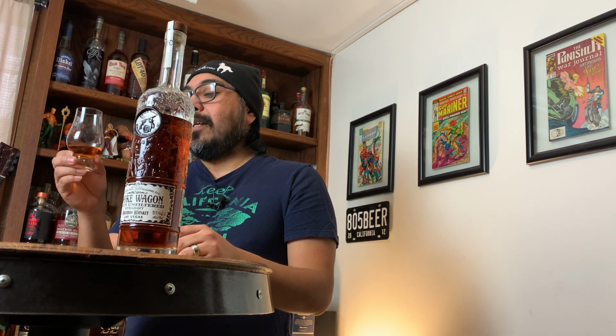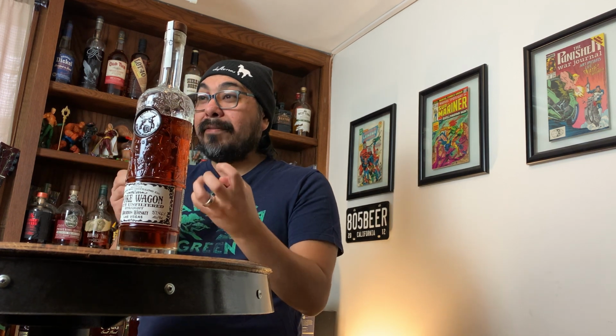On the nose, yes, this has a lot of caramel coming out of this, like heavy caramel. Some oak tannins, and that's the other thing with this guy. If you look at his Instagram videos, he likes to talk about how he's blending this stuff, and he's going for that profile where it's gonna have some oak tannins, but not too much. So he's gonna add some older stock to these bourbons, and then combine it with some younger ones, just to have that balance going on.